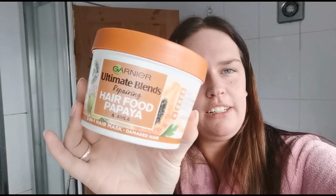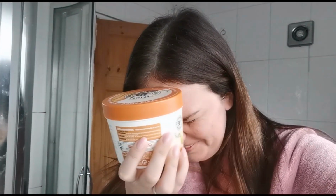So yeah, I'm going to have a self-care Sunday. My hair is due to be washed anyway, so I'm going to use a new repairing hair mask, a 3-in-1 hair mask for damaged hair. It's new to me because I only bought it a couple of days ago. It's vegan, 96% biodegradable, dermatologically tested. Plant oils, yes to plant oils and no silicones for a natural feel.